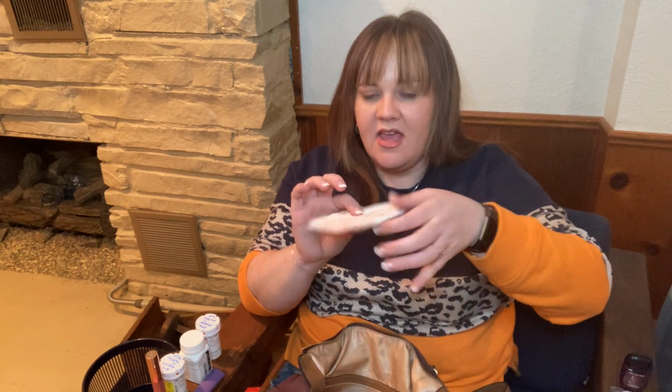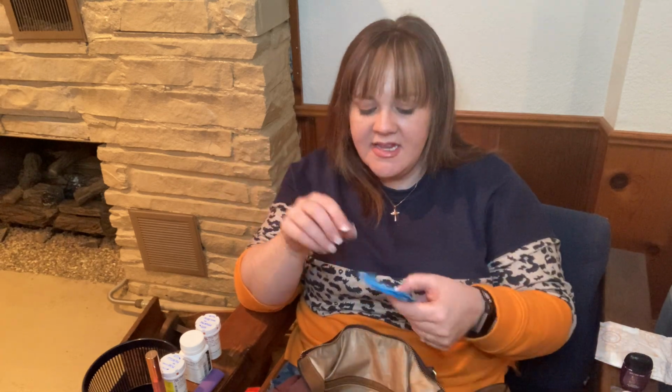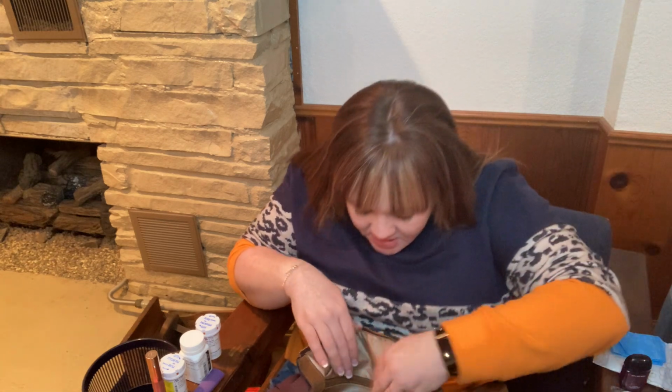I have a sanitary napkin. Like I said, I do have an IUD, so I don't really ever have a period, but just in case somebody else needs it, it's there. Or if I do get a period, it's so light that I can just use one of these panty liners. So I actually have 3 of those in here because that would be what I would need to use if I needed it.